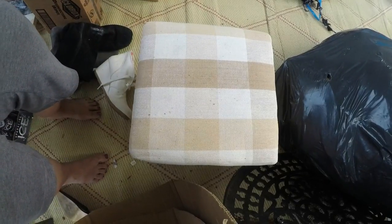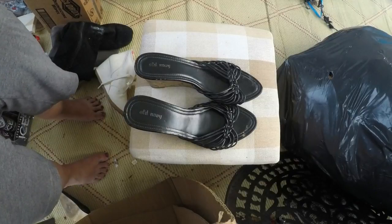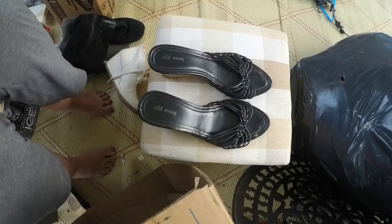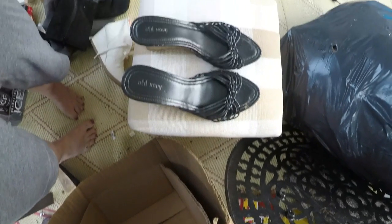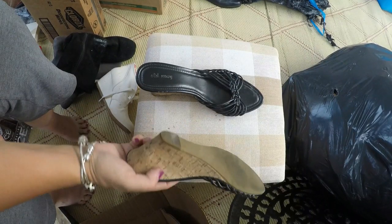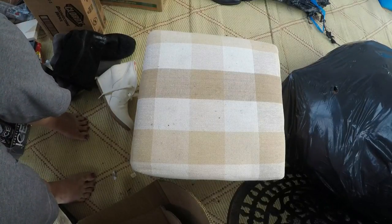I found one more pair. Matchy, right there. These are Old Navy. I don't know if there's much of a market for Old Navy, but I'll clean them up, look them up, or donate them. Okay, so I will be right back with the next bag.